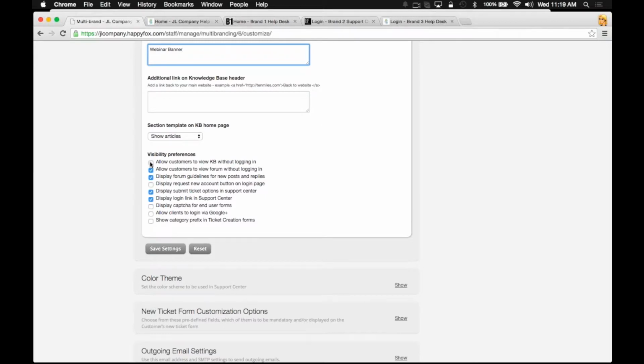And ultimately what these visibility preferences are, there are a number of them, but I'm going to check this box, which means I'm going to make my knowledge base viewable to the public. I can make my forums viewable to the public. I could allow my customers to log in via Google+. And all you have to do is check these boxes, save your settings.